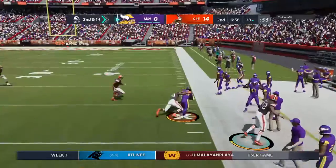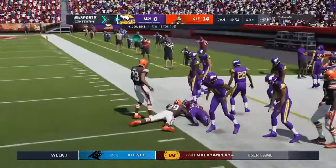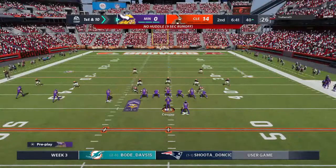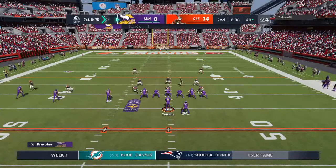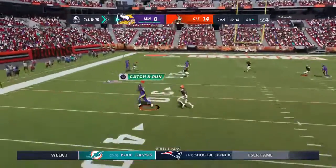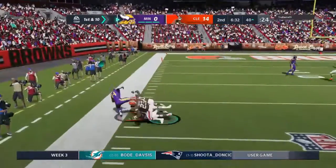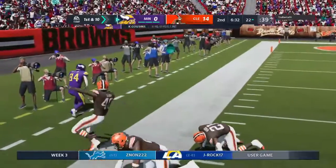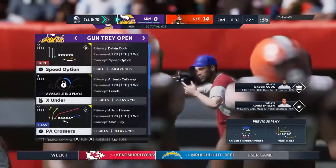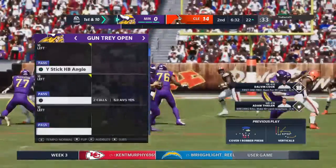Cousins. He gets this one into the hands of Dalvin Cook. And they've got it well across midfield down to the 40 before it's all said and done. 22 yards there, a first down. From the gun, here's Cousins. That's caught by the tight end, Irv Smith Jr. He's going to go out of bounds, but he takes this one down just shy of the 20. Another big hitter there. This one good for 18.